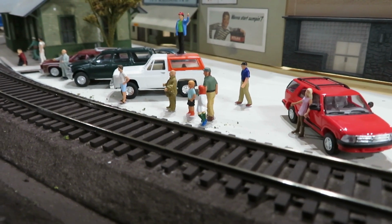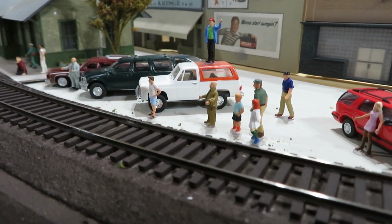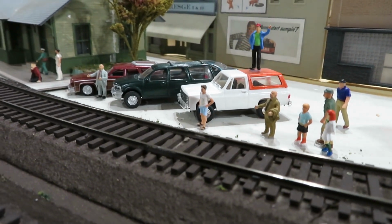Well, we followed the gang up to Woodbury, and here we are waiting at the Woodbury station, waiting for the excursion to come through. Oh, here it is.